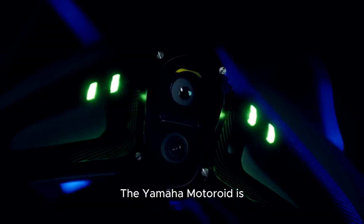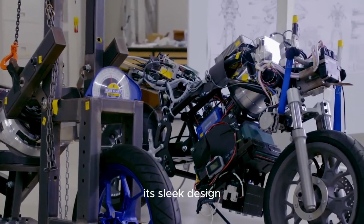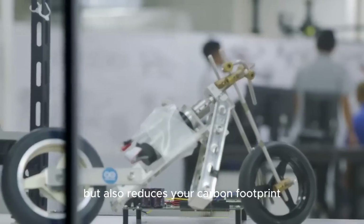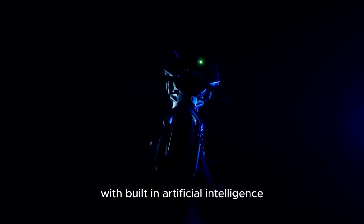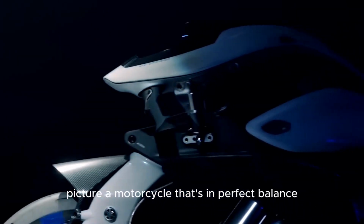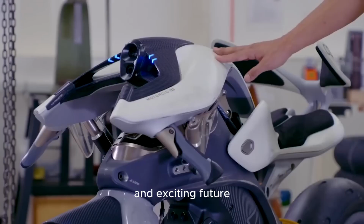The Yamaha Motoroid is the future of electric motorbikes. Its sleek design, complete with stylized storage batteries, not only turns heads, but also reduces your carbon footprint. With built-in artificial intelligence, it recognizes your face and body movements, moving autonomously. Picture a motorcycle that's in perfect balance even when pushed, this could be your next ride to a sustainable and exciting future.